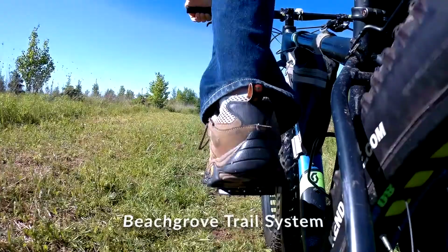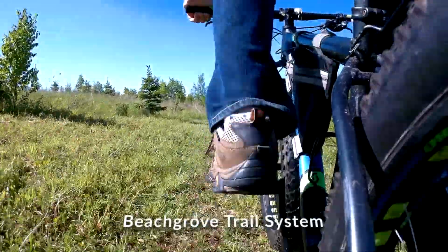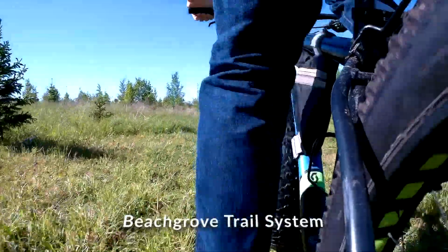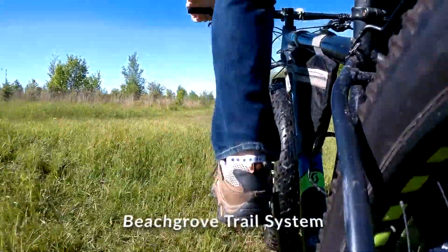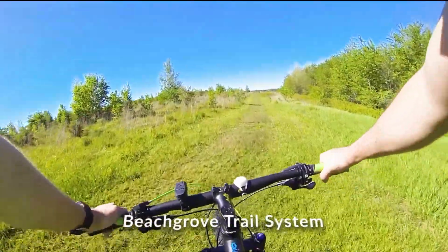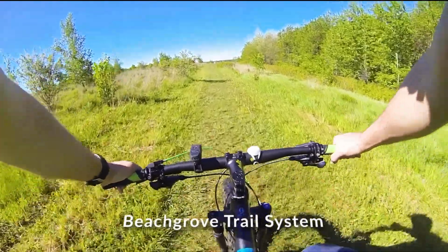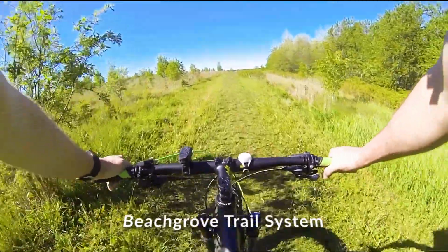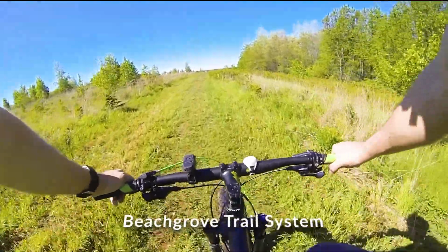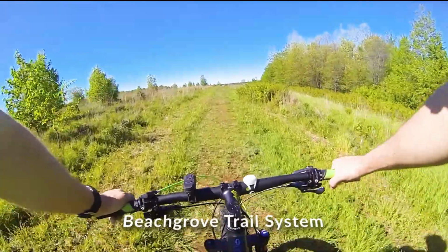It's great to have this cut out because before it wasn't cut, and so I'd have to ride through a lot of tall weeds. And so this is the original trail here. It was always here, as long as I can remember. You just couldn't ride from the active transportation path onto here.